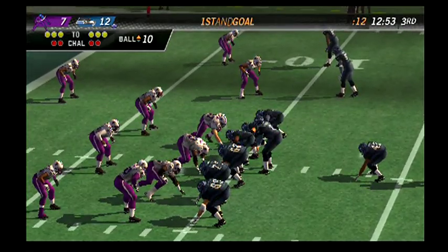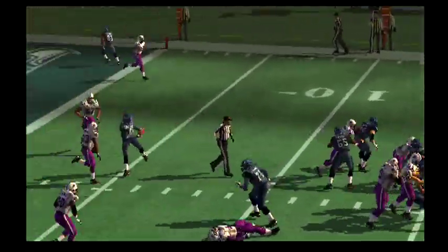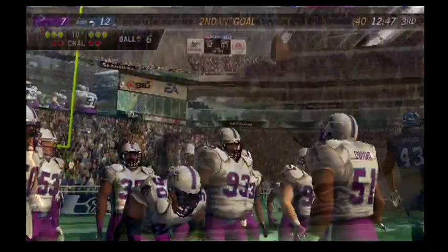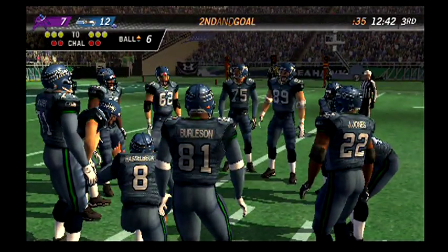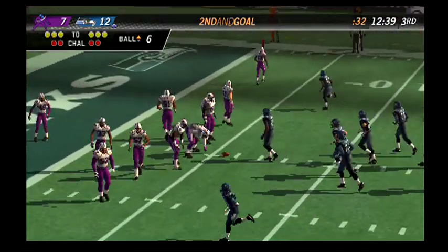They kicked the field goal the last time they were in the red zone. Throwing. He finds his man. Burleson picks up about 4 yards on the play. It's second and goal at the 6.